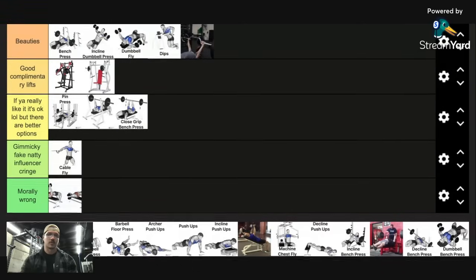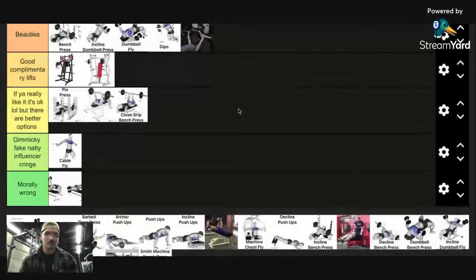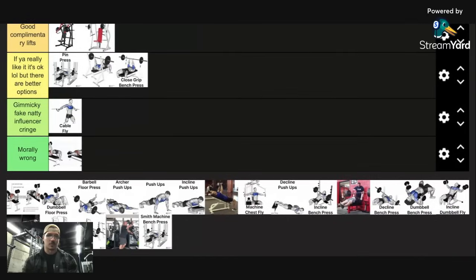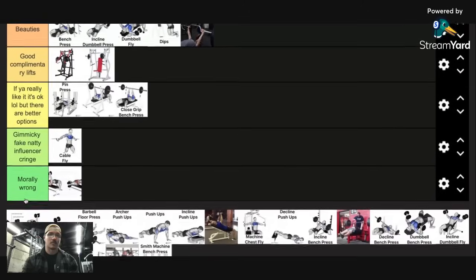The Smith bench, it's a top tier lift. There's nothing else I can really say about it. It's excellent. It really is excellent. You can grind the crap out of those reps too. There's something so nice about the Smith machine. That stability is so nice. And I think it's missing in a lot of classic chest workouts with just barbells and dumbbells and whatnot. So up next, this is a decline dumbbell bench.